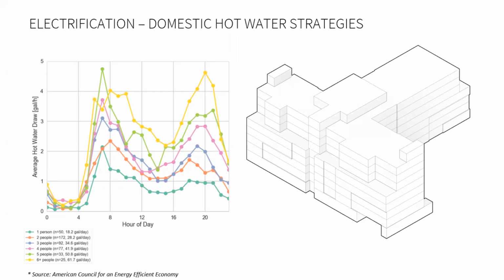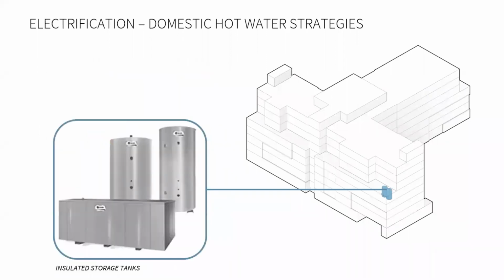So the engineers here proposed a multi-pronged system to be a buffer against these peak loads. The main component is maintaining enough hot water storage for those peak loads. You can go to the next slide. We have very large hot water storage tanks at the ground floor to accommodate the entire peak hot water load for the building. Next slide.